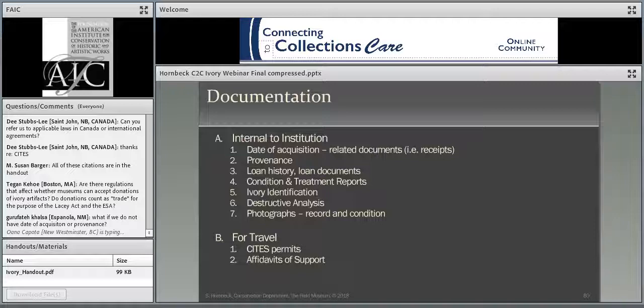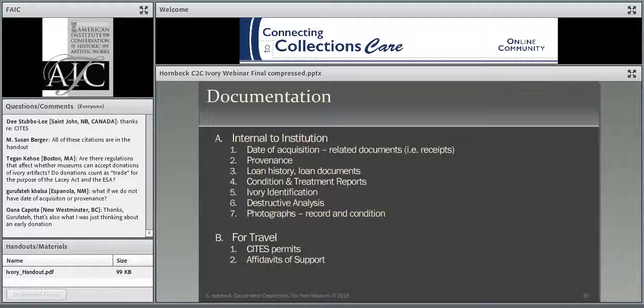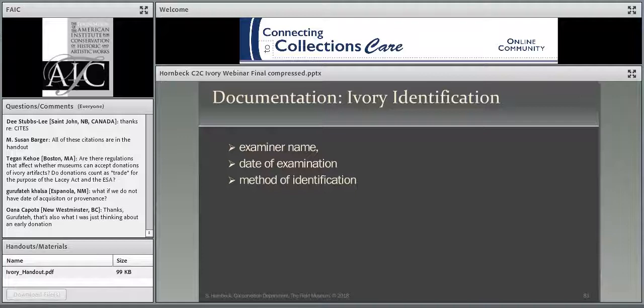Ivory identification. If the ivory material of the object has been identified, keep a written record describing the examiner name, date of examination, and method of examination. For example, visual examination under magnification and possible presence of diagnostic features like the presence of Schreger lines for mammoth or elephant ivory or secondary dentine for walrus ivory.